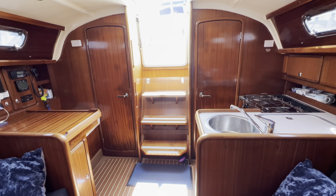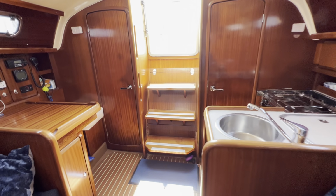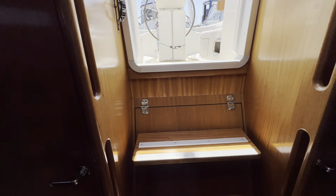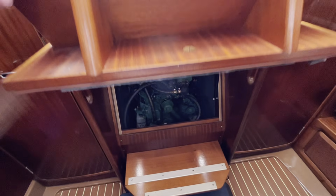Now this companionway is really nice and easy to get down. It's just 3 or 4 steps down and you're in nice and wide. We've got nice handholds here on the left hand side. We've got handholds up here as well. So in a seaway, we're going to be nice and easy to get down, and also really nice and easy to get to the engine. So it's a one-handed operation.